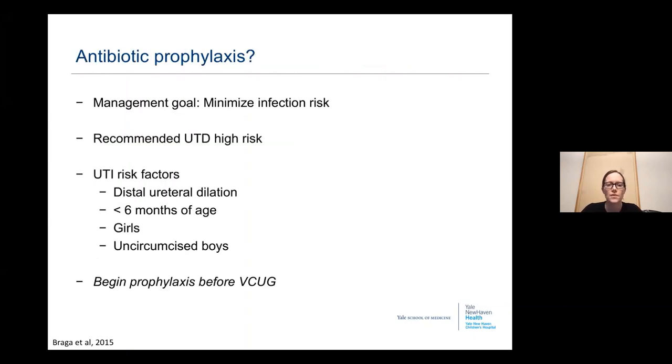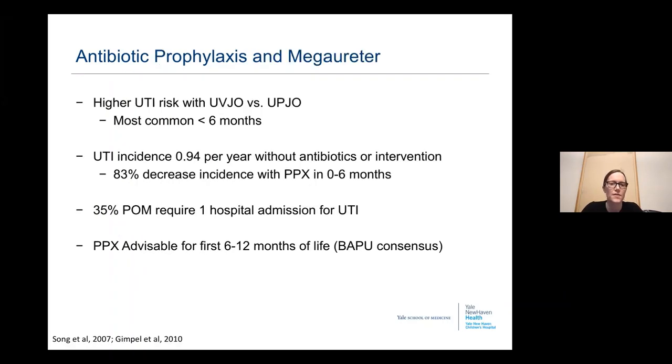So the question arises whether these patients should be on antibiotic prophylaxis. And one of our management goals is to minimize infection risk. I put these patients on antibiotic prophylaxis if they have distal ureteral dilation. Not everybody does that. It is recommended in the UTD guidelines for high-risk patients. And if you look at risk factors for UTI within children, distal ureteral dilation increases the risk of UTI. Age less than 6 months increases the risk, as do girls and uncircumcised boys. So that's helpful when you're seeing prenatal or immediately postnatal patients who are in that less than 6 months age group. I start my prophylaxis before the VCUG to best prevent any chance of infection from the VCUG itself.